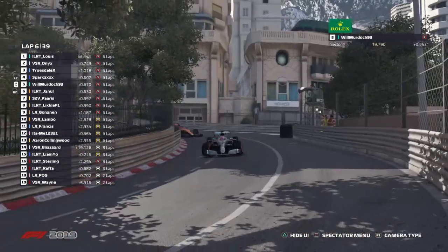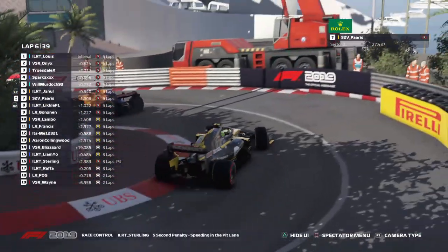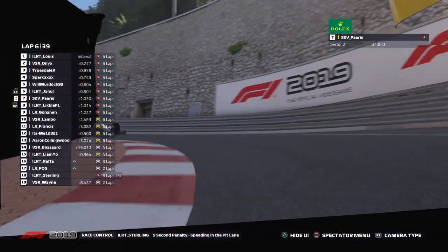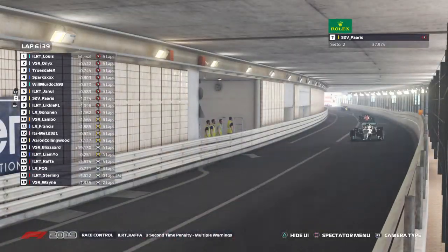And Yanul then has resisted the threat from Paris and is now starting to give chase to the guys at the front as well. The top 7 all very close together as Sterling makes another pit stop and has been speeding in the pit lane as well. So Sterling in the pits for the 2nd time in 5 laps and now has a 5-second stop-go penalty.